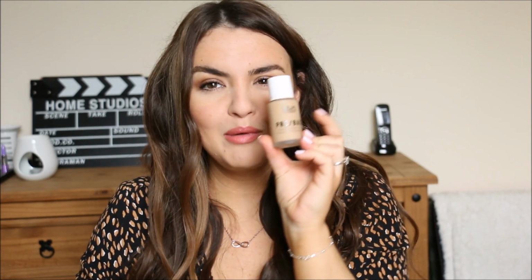And again, just a nice, dependable, everyday foundation. It lasts okay on me. I don't like it as much as the L'Oreal one, but I've been chopping and changing the two. On days when I want a bit more coverage, I've been going for this, and I do really like it. So that's that one. If you want me to do a more in-depth review on it, I will.